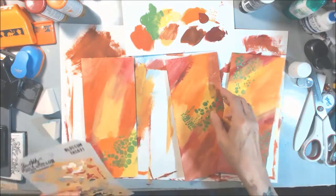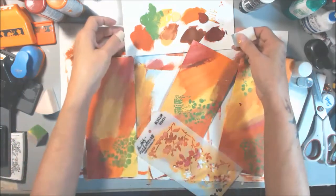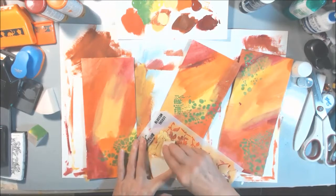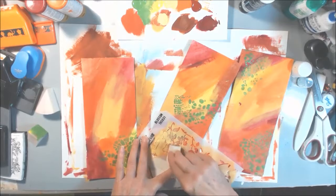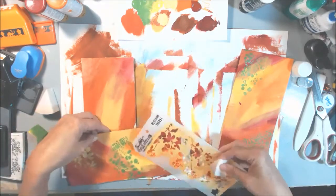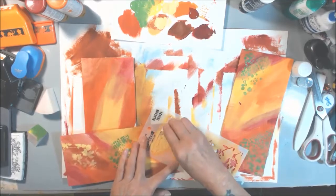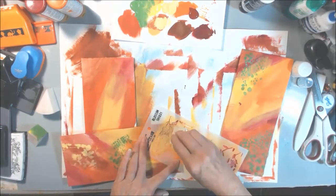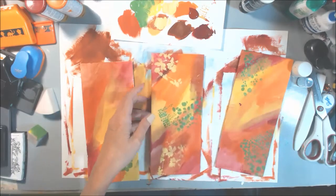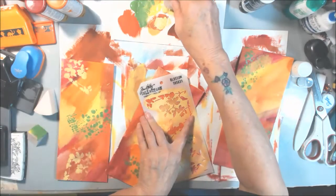Now I have some, this is Tim Holtz Blossom, and I'm going to come in with some of that, with some lighter color yellow. Just a teeny bit. Don't need much. Just to kind of get some patterns on there. Patterns of stenciling stuff and stamping stuff. Always make sure things look more beautiful. It does. I've been told that.